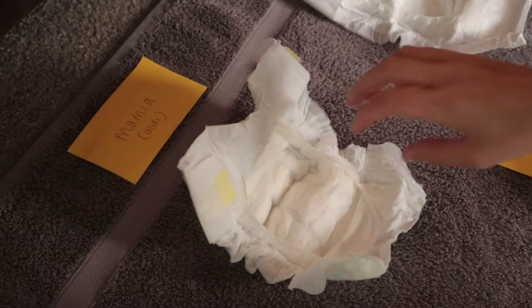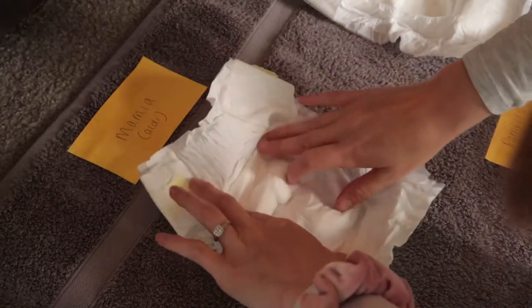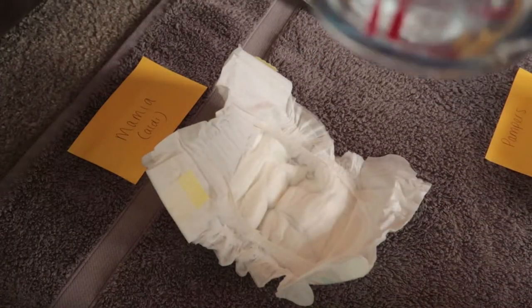So next is the Mamiya, the Aldi one. I'm just going to pour the 2 fluid ounces into there.